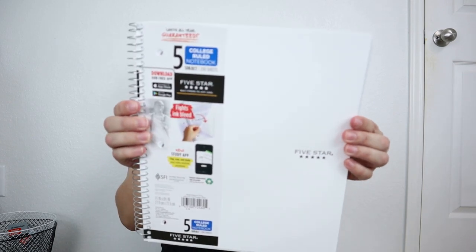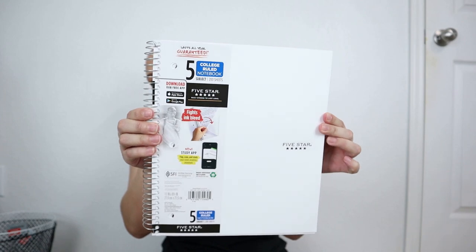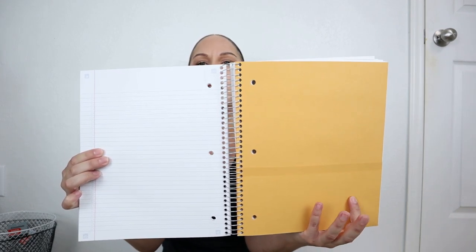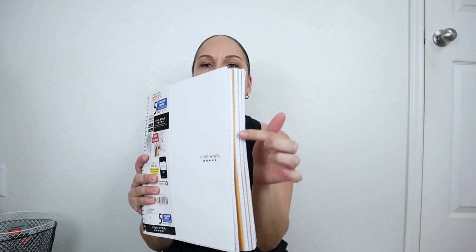This one is the college rule notebook, and it has 5 subjects, the 5-star. They both actually got this one. They come in a bunch of different colors, but they both wanted white. It's divided into 5 sections, and it has a little folder in it too, so they can take notes for each class. And then I'm gonna get her these little dividers that she can put in here so she can know her different subjects. But they both got this. And then my youngest, I told them both I wanted them to get a planner.